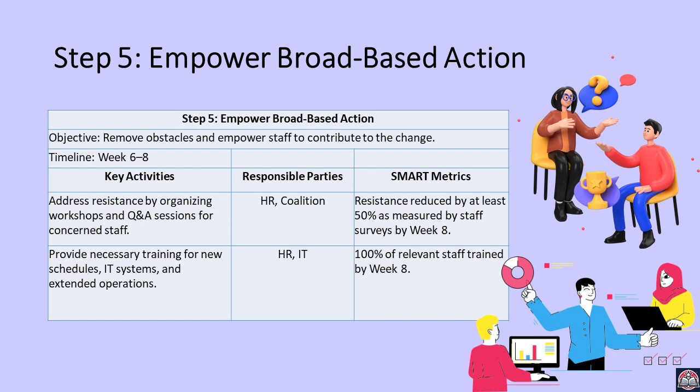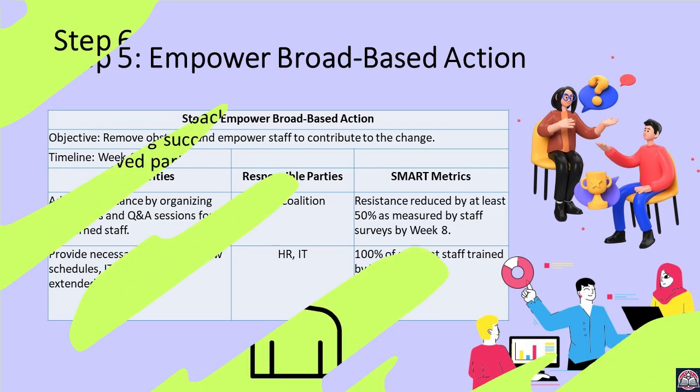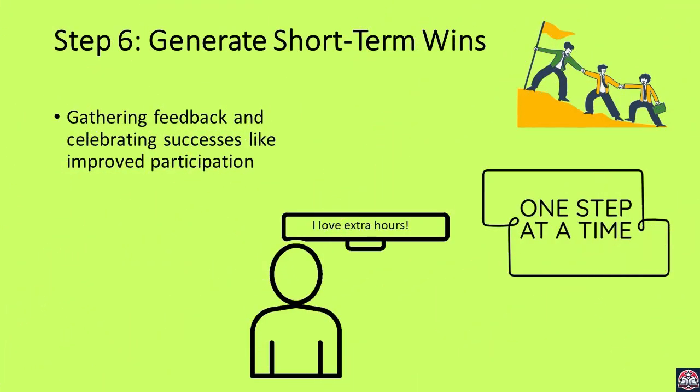Hilltop tackled obstacles head-on by organizing Q&A sessions and workshops to address staff concerns. By week 8, resistance had dropped by 50%, and 100% of staff had completed training for the new schedules and IT systems. By week 9, the school piloted the new hours for 1 week, gathering feedback and celebrating successes like improved student participation. With 90% of issues resolved during the pilot, Hilltop Secondary kept the momentum going.